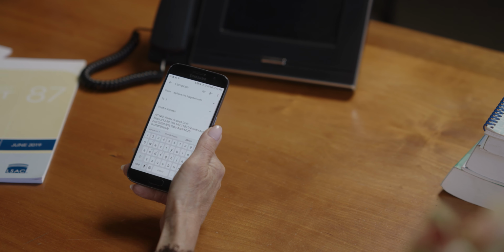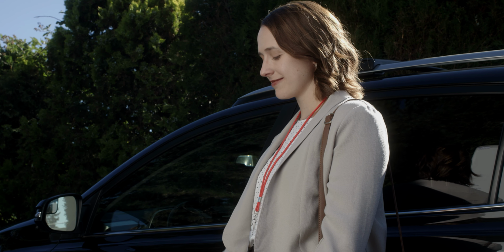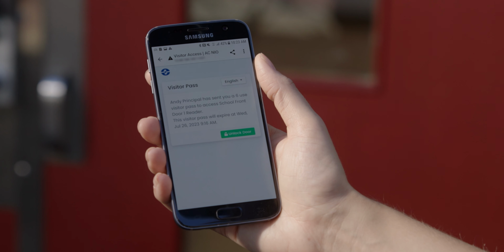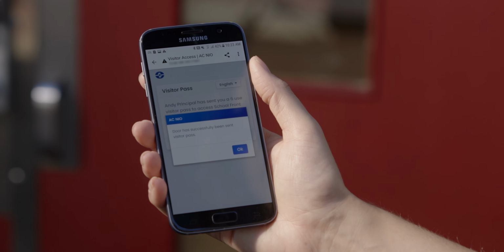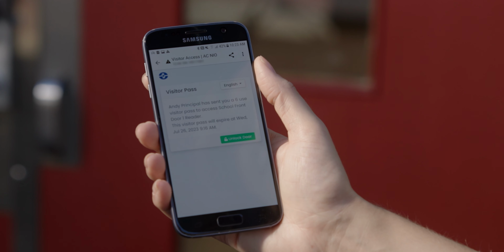span of time. Visitors receive a link to their temporary access pass via email or text message. With the click of a link, visitors can see their authorized time frame for access, as well as the number of unlocks they have available for use, all without installing an app. Authorized visitors can unlock doors instantly, while security integrity remains intact.